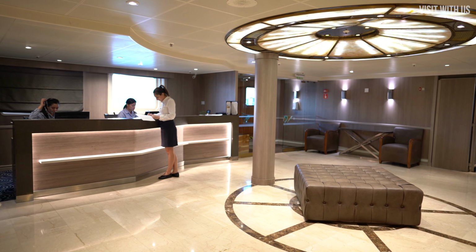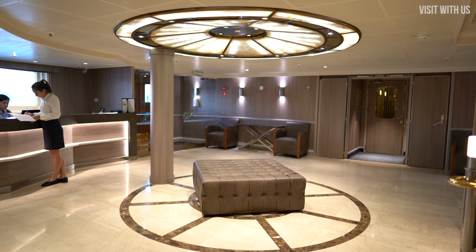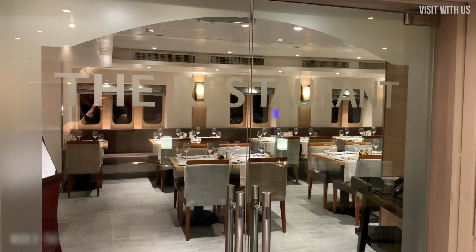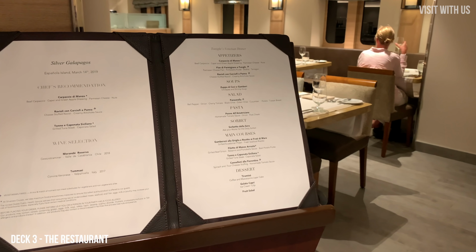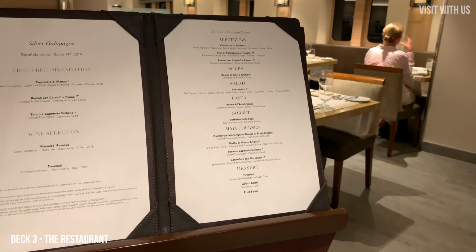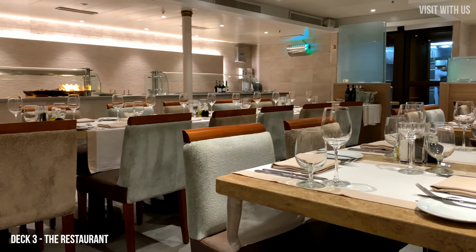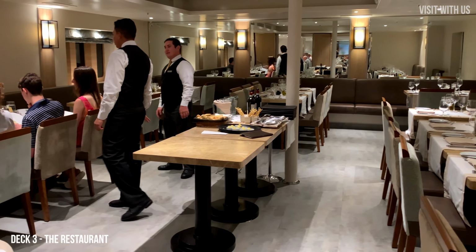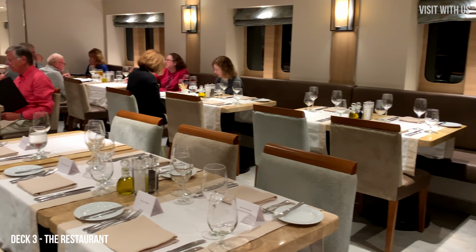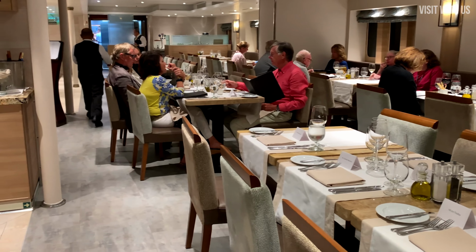Now we're on board and it's nice and quiet, we'll do a quick ship tour. And it's quick not because we're in a hurry, but because it's so small. The restaurant on the lowest public deck is the main dining venue. There are only 2 on board, so although the choice is limited, it's not something that concerns you at all. This is not a voyage of gastronomy after all, although the food still possesses all of Silversea's hallmarks.